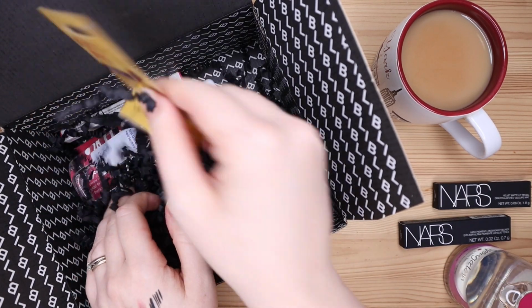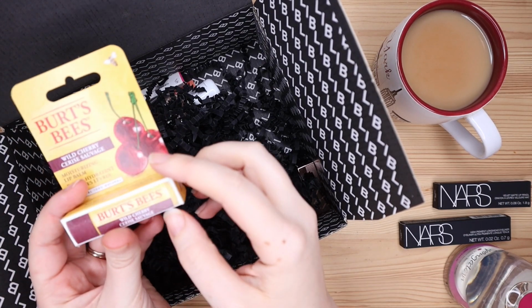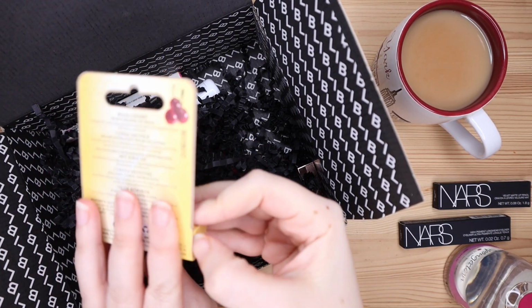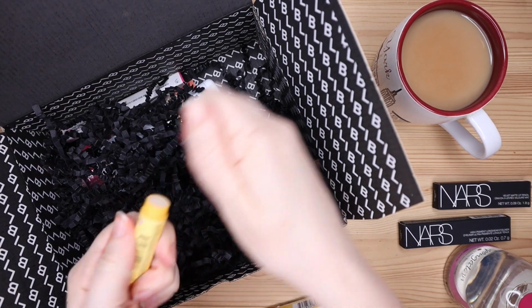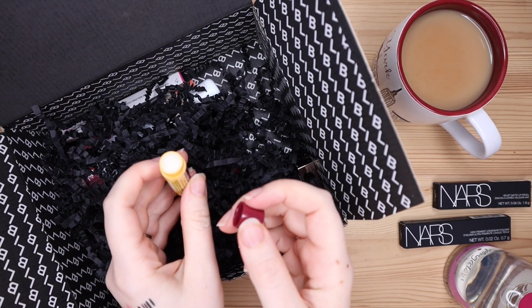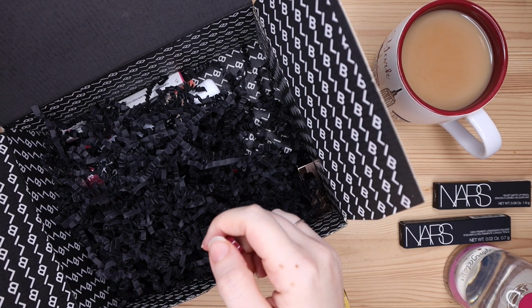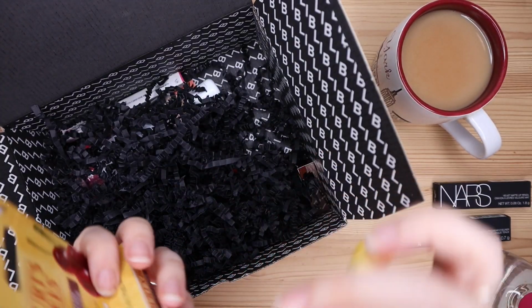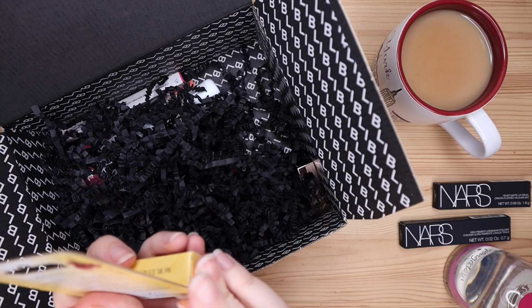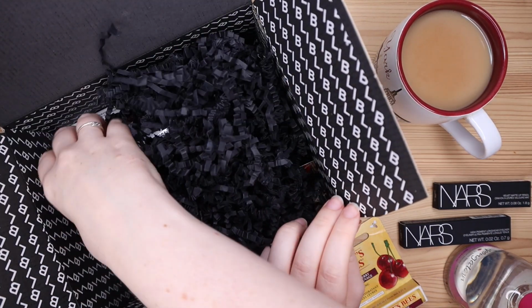What else did I get? Oh, Burt's Bees. You know I love a lip balm. I'll get a lip balm at any opportunity. Have one in every single bag that I carry around. So when I saw this on the list, I was like, yes. Oh, I actually expected it to be red. Oh, that smells amazing. Oh, that's nice. I suppose the worst thing about having a lip balm that smells nice is that it doesn't stay on your lips for very long. So how many is that? That's 4 items.